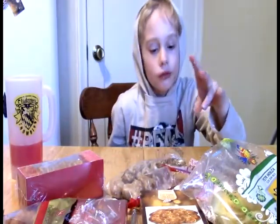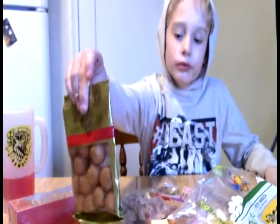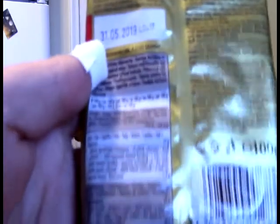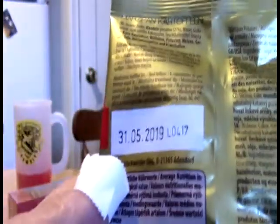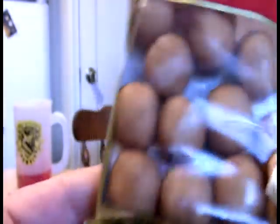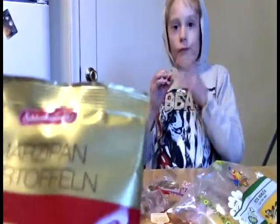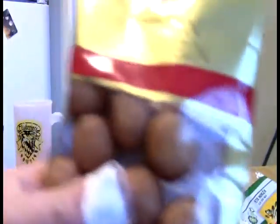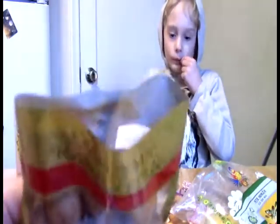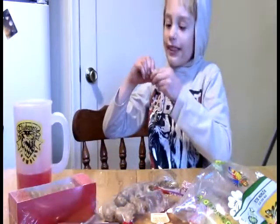All right, what are you thinking next, buddy? Oh, marzipan balls. What is marzipan? All right, guys, let me see if I can figure it out. What's marzipan? We're going to find out. This looks German. Let's see if it's German. Guys, let's see if I'm right. Germany! Marzipan's pretty big over in Germany. Alright. Have one of your marzipan balls. What?